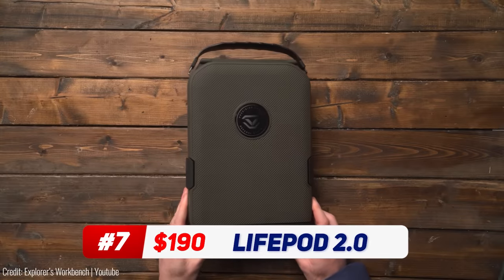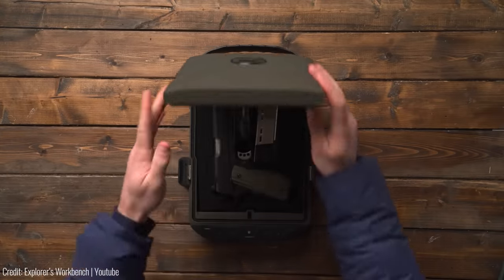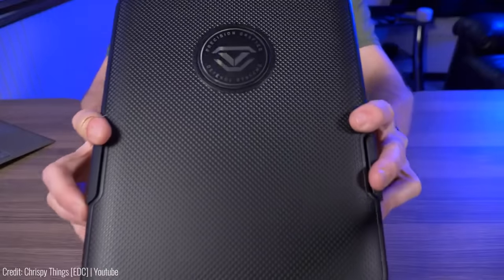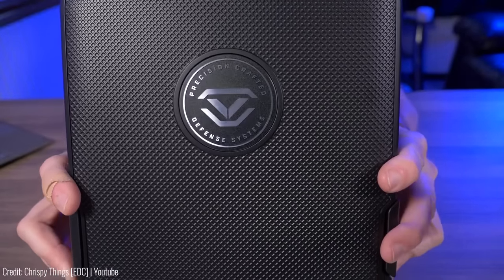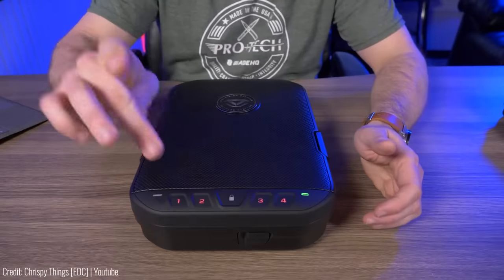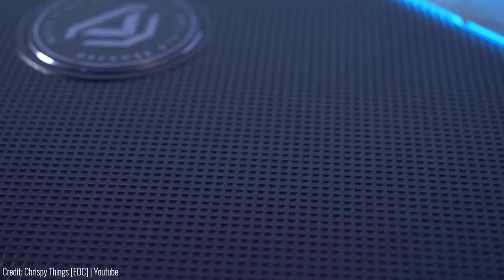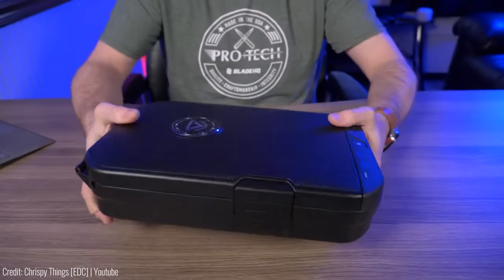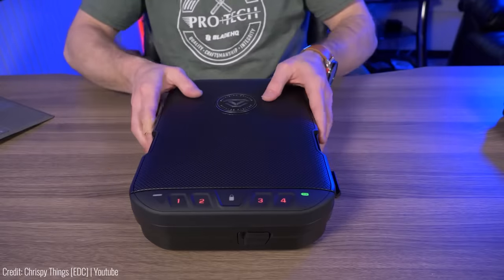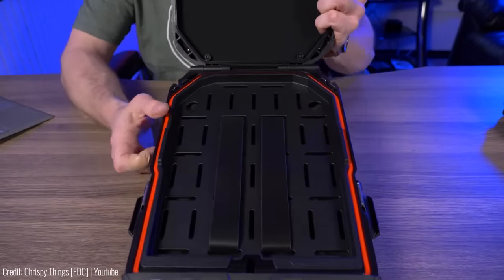Next, we have a reliable and versatile solution to keep your valuables secure at home or on the go. The LifePod 2.0 by Voltex Safe is a sleek and compact gadget designed with advanced security features to give you peace of mind. Its rugged exterior is made of heavy-duty materials that can withstand any environment, while its interior features customizable foam inserts to keep your valuables organized and protected.